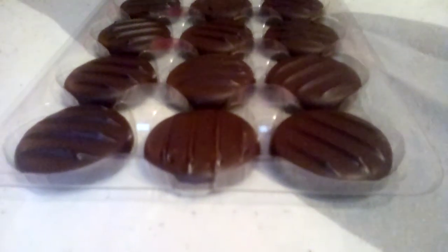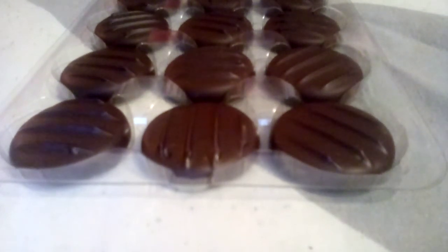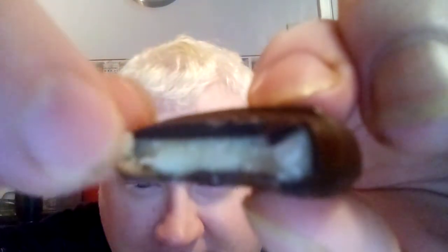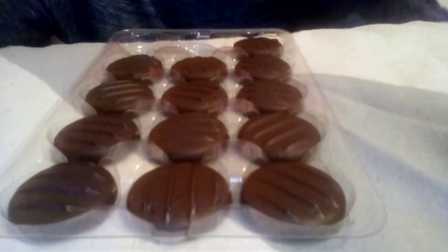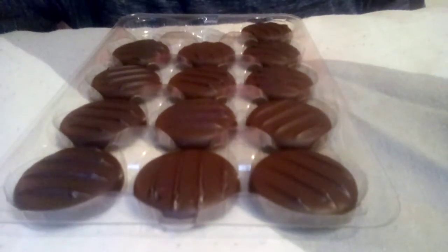I'm just gonna have another one, and I'll bite it in half. Okay. So that's the inside. So you've got this layer of chocolate, and then this cream fondant centre. The coffee flavoured cream fondant centre. And I'll tell you what, it's absolutely bliss. Well, to me it is, because I love coffee.